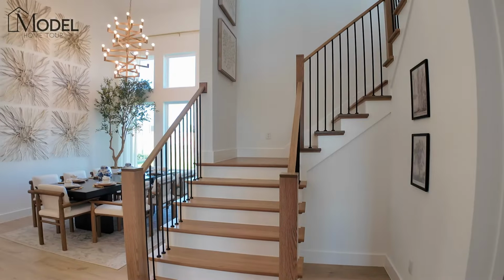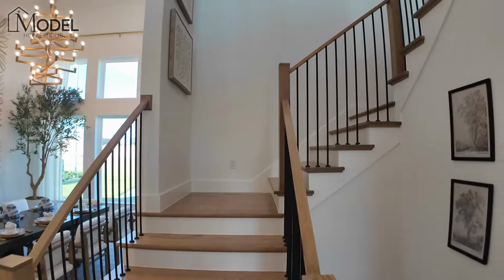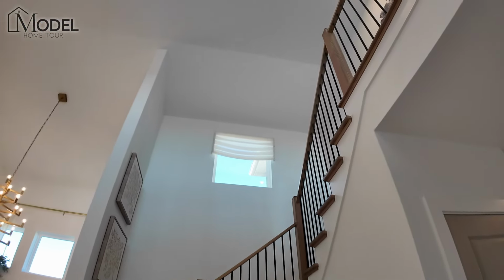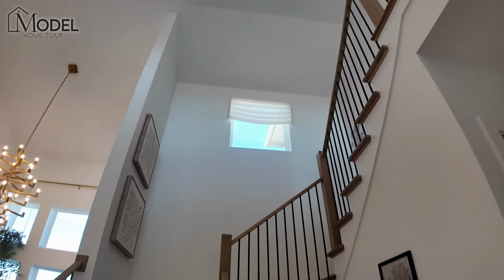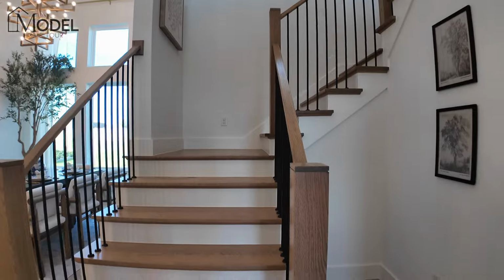And then the stairwell here, take a look at that. You've got your open railing system here. They've upgraded to the wood tread stairs. Again, that is another design center element, so those would be upgrades off the base pricing.